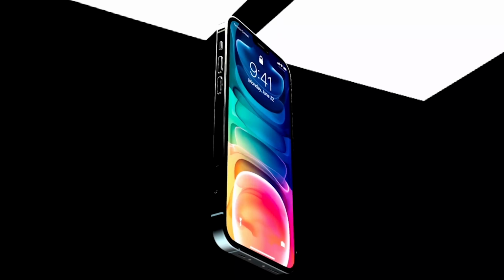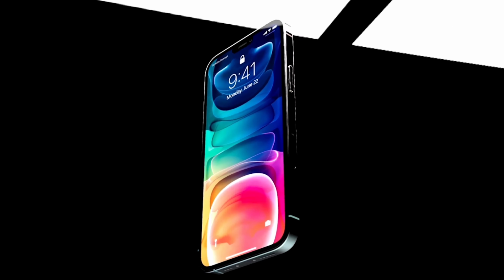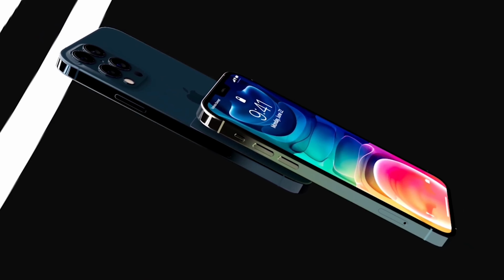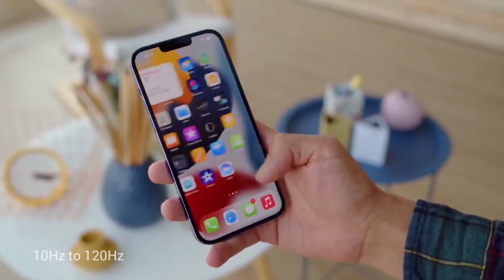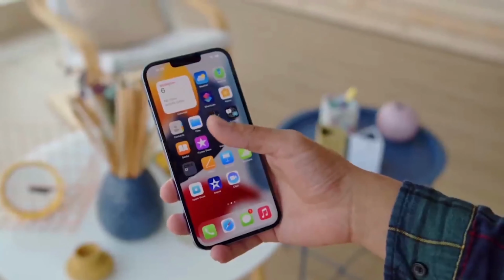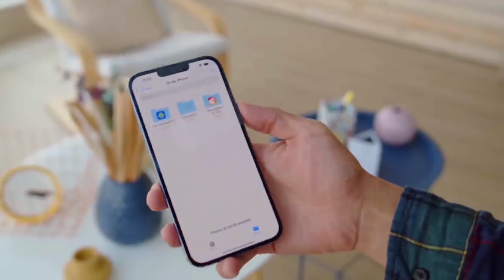The motion display has to be the most outstanding enhancement to the iPhone 13 Pro Max's display. This 6.7-inch panel's refresh rate may be dynamically scaled from 10 Hz to 120 Hz, resulting in smoother overall performance and animations. These advantages apply to other tasks, like switching programs or returning to the home screen.